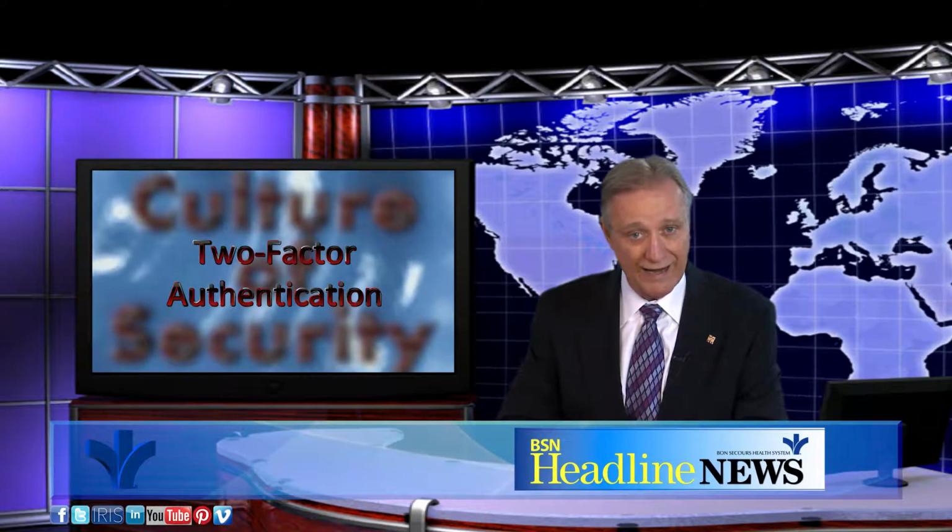Now, this is just a heads up. We don't have all the details yet. Nevertheless, in order to help secure remote access to BSHSI information system resources, we will soon implement two-factor authentication. What is two-factor authentication? Well, first, if you access BSHSI IS resources while at home or outside a Bon Secours facility, you will be affected.